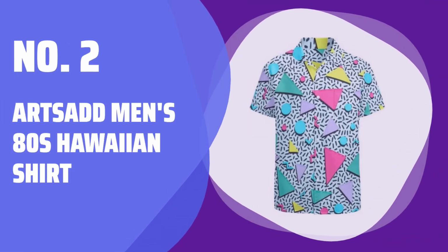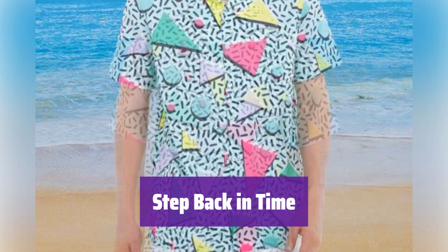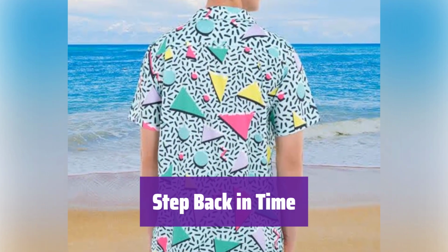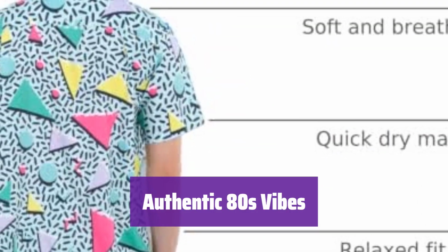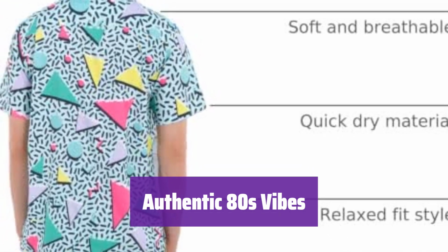Number 2. Artsadd Men's 80s Hawaiian Shirt. Embrace the vibrant spirit of the 80s with this iconic Hawaiian shirt. Perfect for adding a touch of retro flair to your wardrobe. This button-down shirt captures the essence of 80s fashion. Its classic design and comfortable fit make it a standout piece.